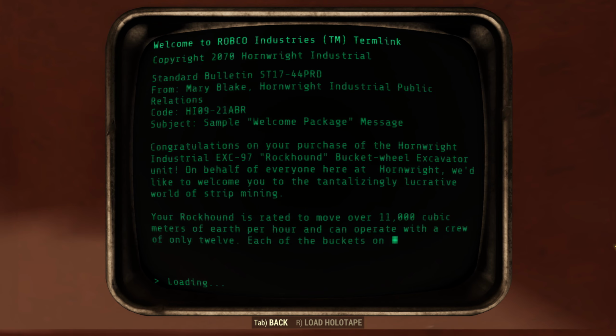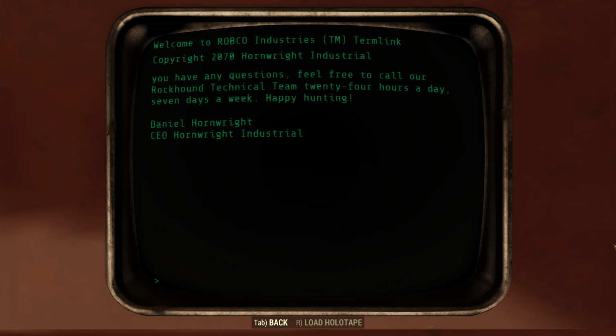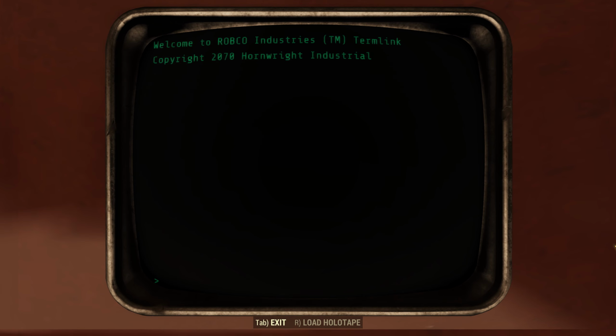ST-1744PRD. From Mary Blake, Hornwright Industrial Public Relations. Code HI09-21ABR. Subject: Sample Welcome Package Message. Congratulations on your purchase of a Hornwright Industrial EXC97 Rockhound Bucket Wheel Excavator Unit. On behalf of everyone here at Hornwright, we'd like to welcome you to the tantalizingly lucrative world of strip mining. Your Rockhound is rated to move over 11,000 cubic meters of earth per hour and can operate with a crew of only 12. Each of the buckets with its massive cutting wheel are cast from solid black titanium, ensuring every cut will remain accurate and deep. If you have any questions, feel free to call our Rockhound technical team 24 hours a day, 7 days a week. Happy hunting. Daniel Hornwright, CEO, Hornwright Industrial.